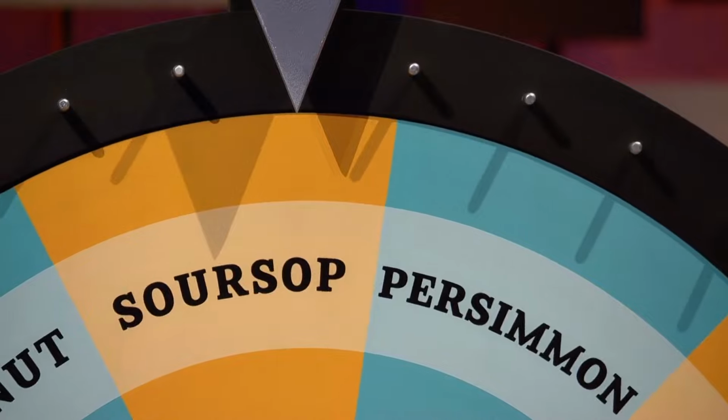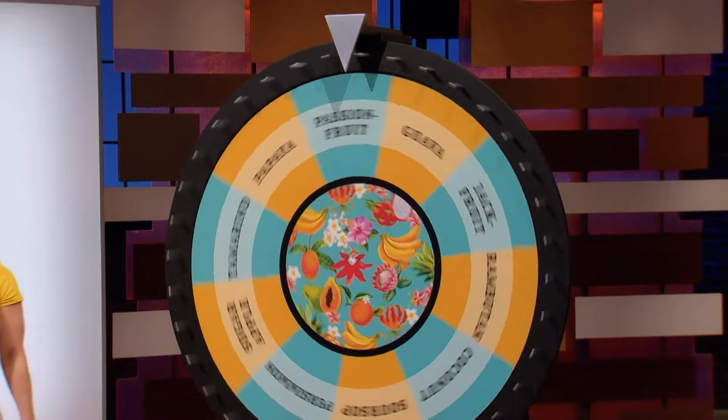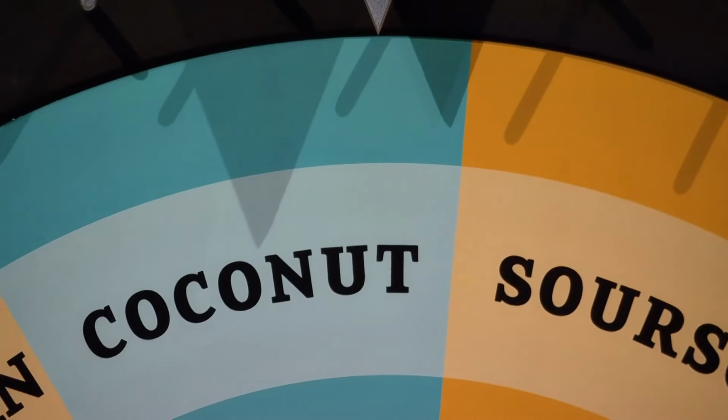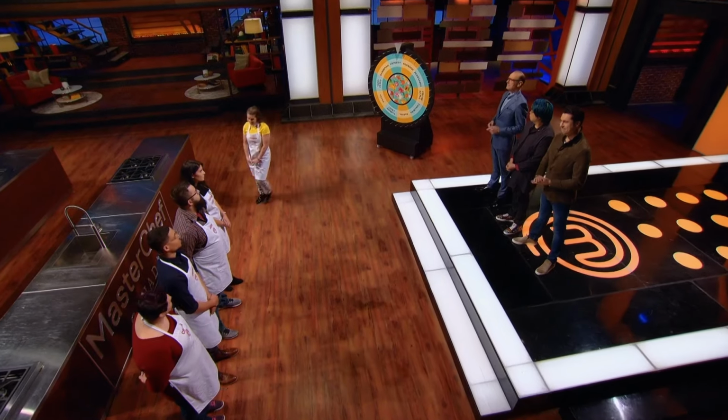Soursop. Sweet. Yay! I really have no idea why I'm excited about the soursop. I've never even cut into one. Coconut. Savory. I feel good about this. Coconut's pretty versatile, but savory with coconut is definitely more of a challenge for me.